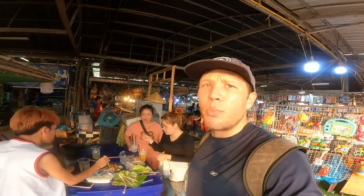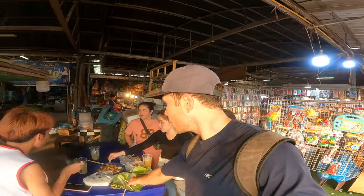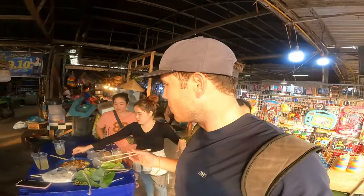Fresh barbecue pork right off the grill. It would be rude not to try it.